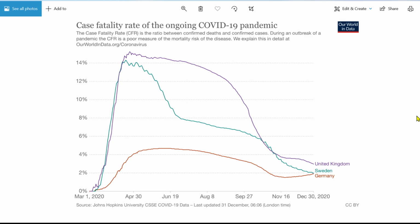Now, this is the case fatality rate of the ongoing COVID pandemic. And we're looking at 3 countries here. It happens to be the United Kingdom, Sweden and Germany. And we see a dramatic decline. Now, this is partly due to the fact that hospital care is better and doctors and nurses are much better at treating COVID-19 than they were. But of course, the main reason is that the cases are high here, so less cases were diagnosed. If we looked at the infection fatality rate as opposed to the case fatality rate, we wouldn't see such a marked difference. But I think that's just useful to put a bit of context into where we are with this pandemic at the moment.